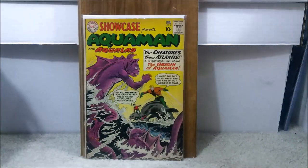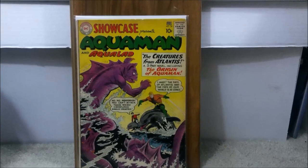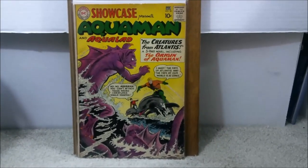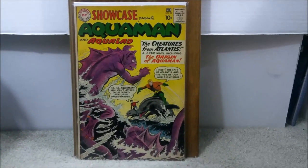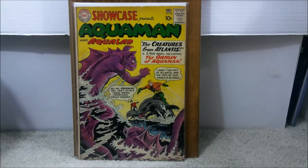Speaking of show, this is Showcase issue number 30, which is the Silver Age tryout of Aquaman. So this is technically his first appearance in the Silver Age. This is a definite key book. Looking forward to the Aquaman movie. I am so hoping that DC does this justice, but we will find out. Colors look pretty good in this book. I paid a grand total of only $150 for this book.